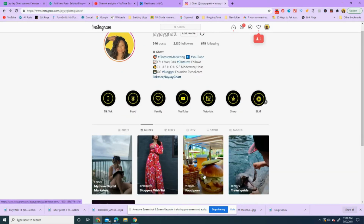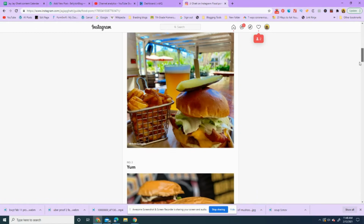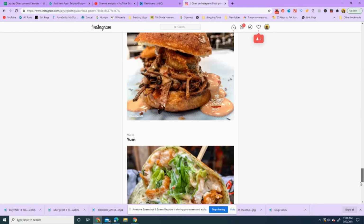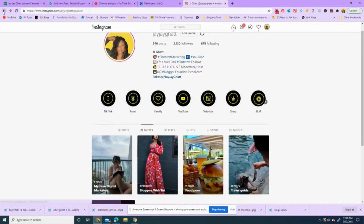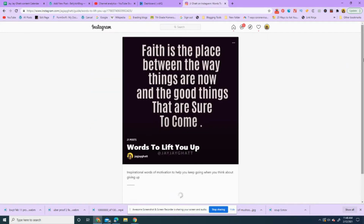And then here's just food porn. So just pictures of burgers, really. I should call this one burgers. And the thing about it is, like I mentioned, you can rearrange these, you can add more, whereas Instagram is usually a static thing where you can't rearrange it, but here you can. So those are my 4 guides, and I just have some words from my own posts in the past.